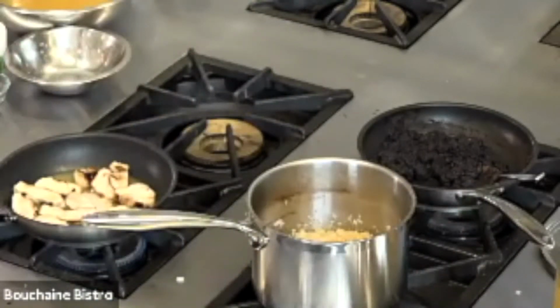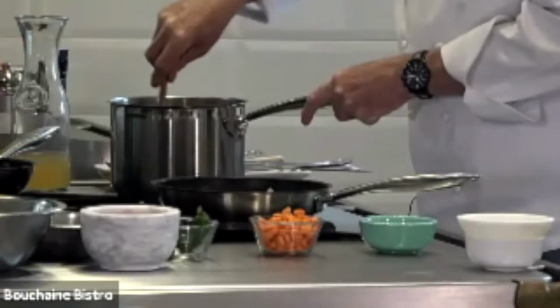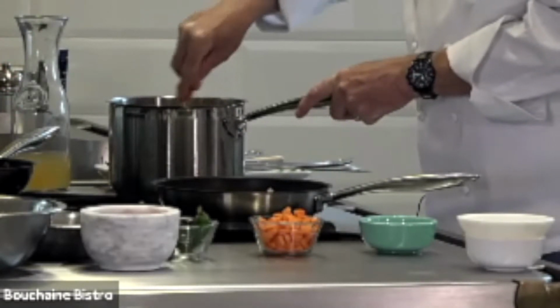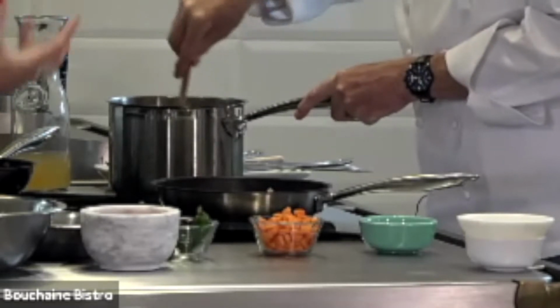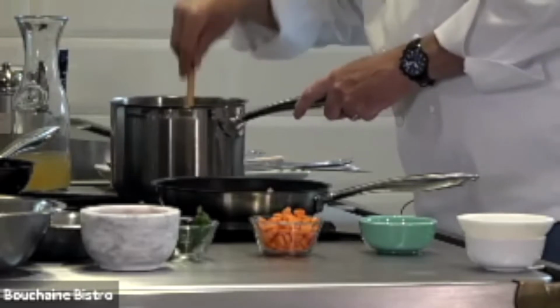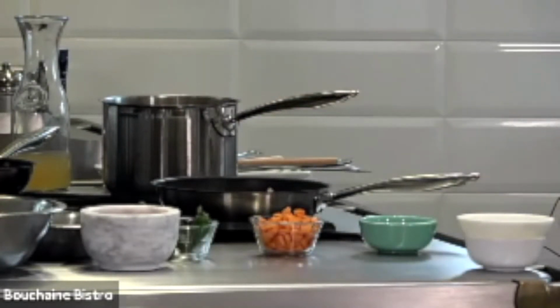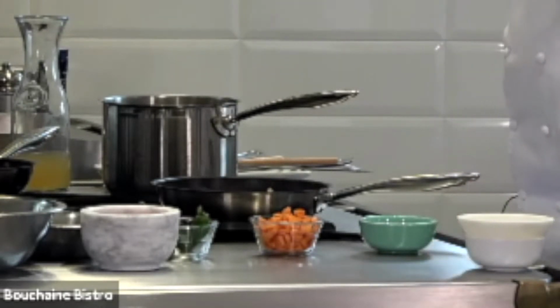I had mole with duck a couple of months ago. It was really good. You can use pork as well. Basically, the process is the same. And if you buy mole already pre-made, you want to mix it with the broth as well. You have to mix with the broth, and it's amazing how absorbent it is.